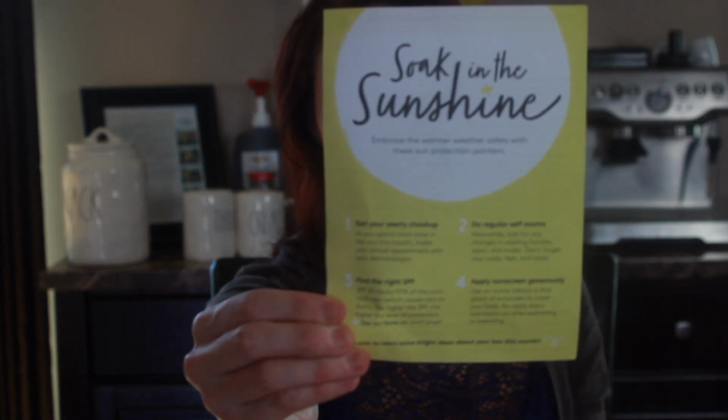It's a cleansing cloth, and they gave me two of them. I have a ton of cleansing cloths in my bathroom. I figure most of them are like the others, but let's get out the description card and see what they say about it.